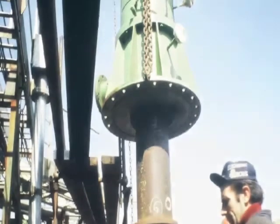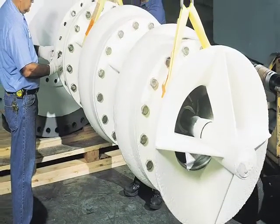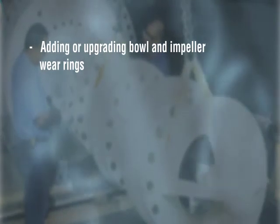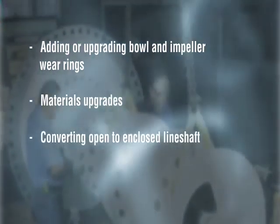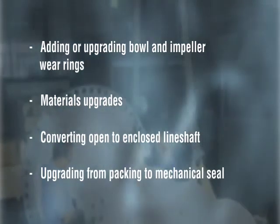In addition to restoring pump performance, rebowling provides users the opportunity to upgrade their pump. Available upgrades include adding or upgrading bowl and impeller wear rings, materials upgrades, converting open to enclosed line shaft, upgrading from packing to mechanical seal.